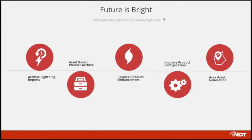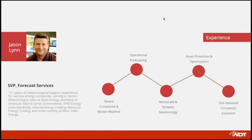Thanks, Caleb. Now we're going to hear from Jason Lynn to go to the human side of our story. He joined the WeatherOps Forecast Services a couple of years ago. Jason Lynn has enormous experience in the energy forecasting business. He has held senior meteorology roles at Duke Energy, Bank of America, Merrill Lynch, and been in commodities trading. He has extreme experience and knowledge. He's an expert in mesoscale and synoptic meteorology, severe convective and winter weather, and operational forecasting. He is an expert really in asset protection and optimization and really bringing that to our clients through his forecast team.